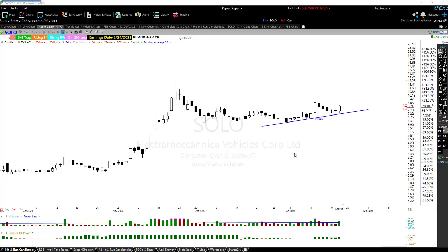Solo had a really nice day today. So we're going to put this trend line on here like that. You can see where we've had this nice little rounded bottom. That right there, that's a pretty nice rounded bottom right in there. And then we broke out. We started to move back.